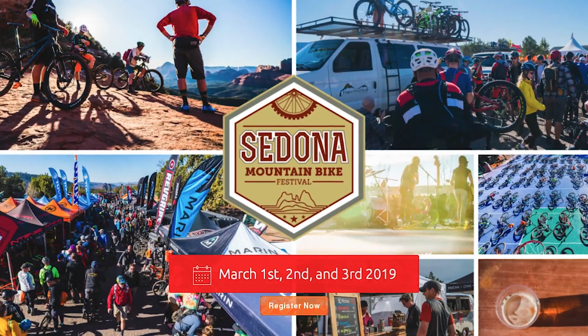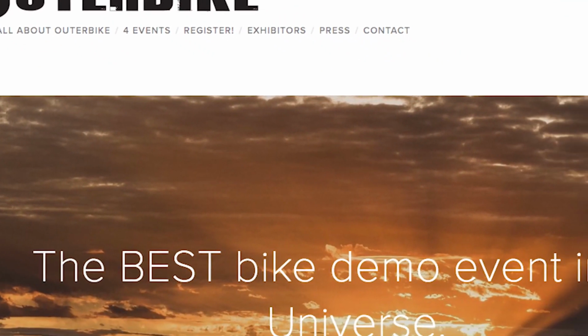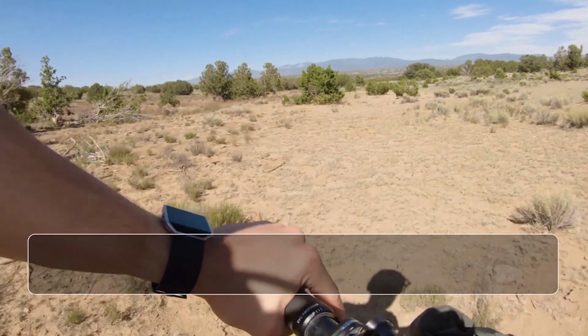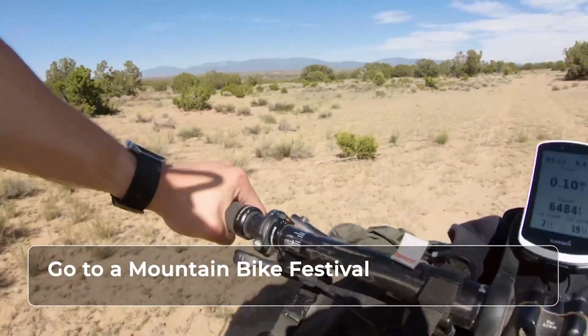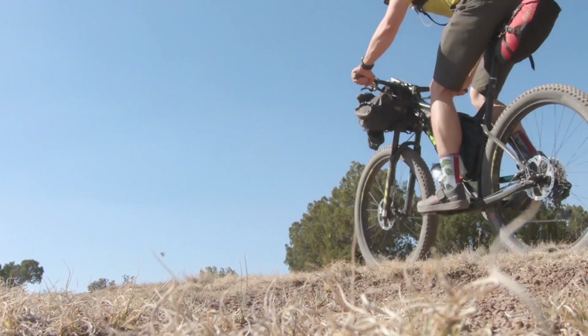You can buy a weekend pass to something like the Sedona Bike Festival or Outer Bike, and that'll give you the opportunity to try out tons of different bikes back to back and really get a feel for what you like. It's also nice because most bike shops will only let you ride around the parking lot. That doesn't give you a great idea of how it's going to ride on the trail. Also, if you're going to demo a bike from a bike shop, take it out on some local trails, that's going to run you about $70. So if you're doing that a lot, a bike festival really starts to make sense.